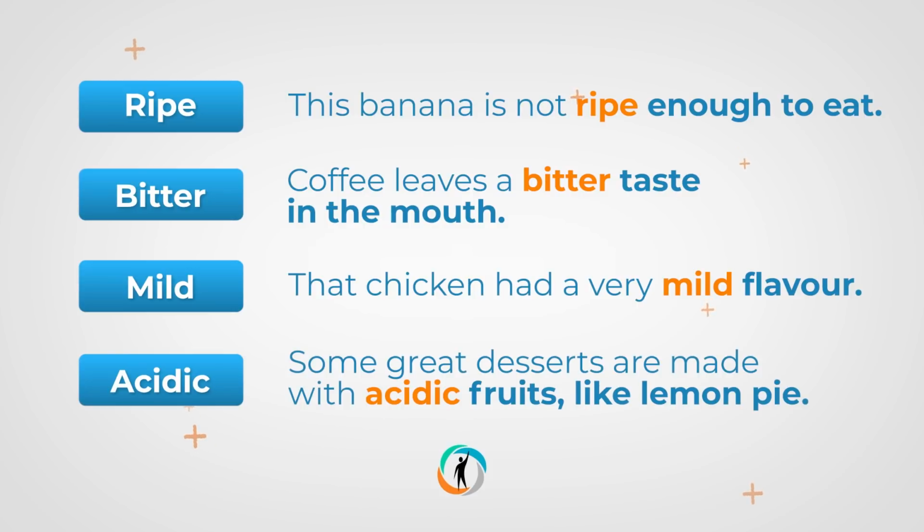Some great desserts are made with acidic fruits, like lemon pie, for example. The chunks contribute to fluent speaking because you won't have to construct word by word when speaking. It will free your thinking capacity, that is, decrease the cognitive workload your brain has to go through, as words will be understood and recognized as one single unit.